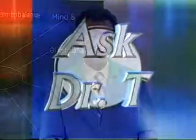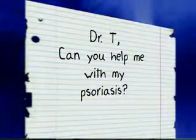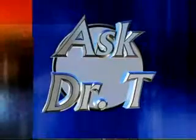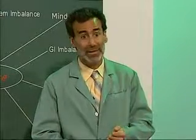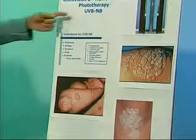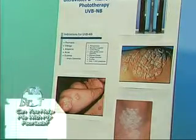Today's question is, can you help me with my psoriasis? And the answer is absolutely yes, as well as other skin diseases, including alopecia, which is when you have some loss of hair in clumps, vitiligo, which is when you lose some skin pigment, acne, and eczema, which most of you have heard of. Now, the way that we do this treatment is with an extremely safe and easy treatment, and we call it UVB-NB, which stands for ultraviolet B narrowband therapy.